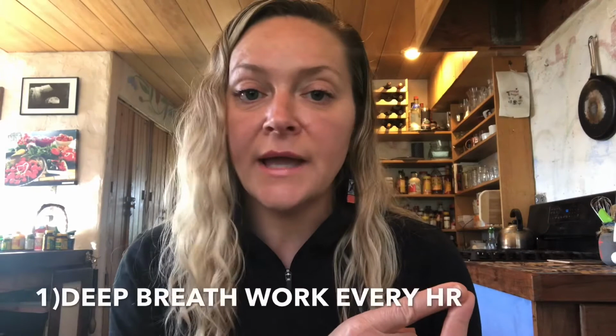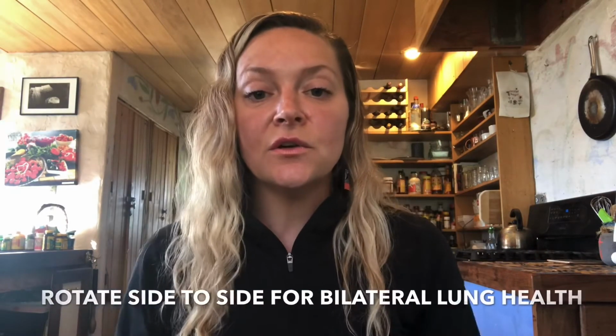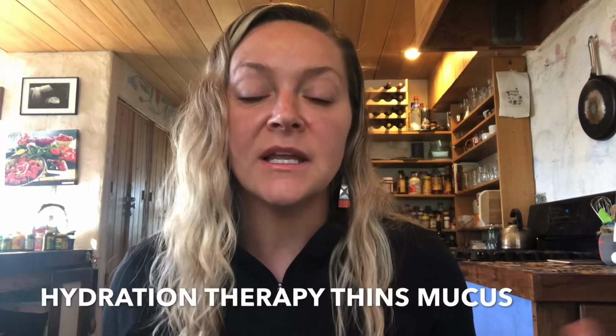So those are 3 ways you can get really good oxygenation through this time. Breath work every hour. Then lay on your stomach. Do rhythmic, big inhales, exhales. You can do positional therapy by going side to side. You can do physical exercises where you're lifting your arms up, opening up the lungs. If you're a young person or an older person and someone's helping you, they can do percussion on the back of your back. And that's gonna help loosen the phlegm and mucus so you can cough it out. The hydration therapy can thin it out.